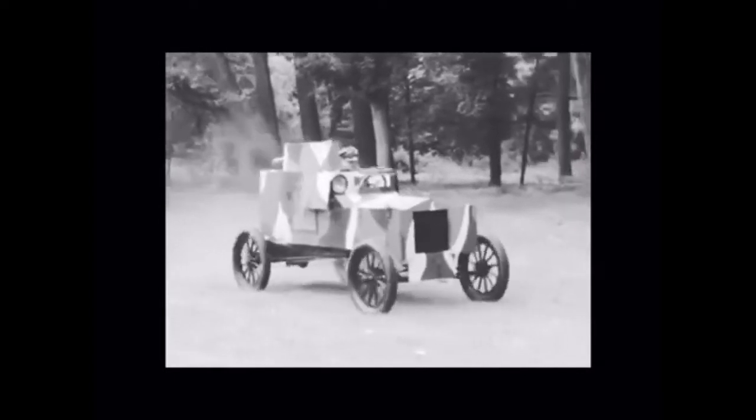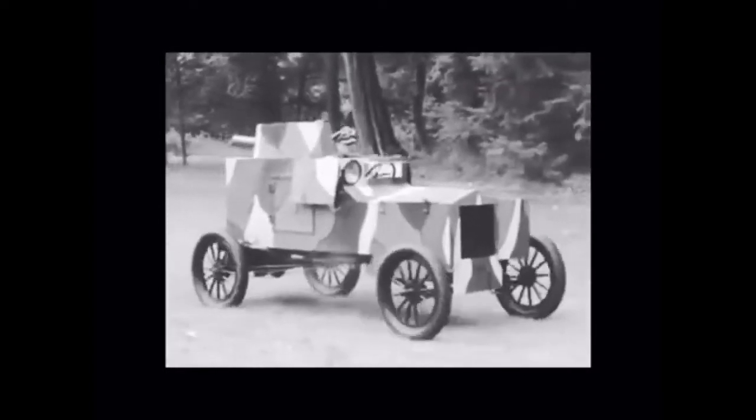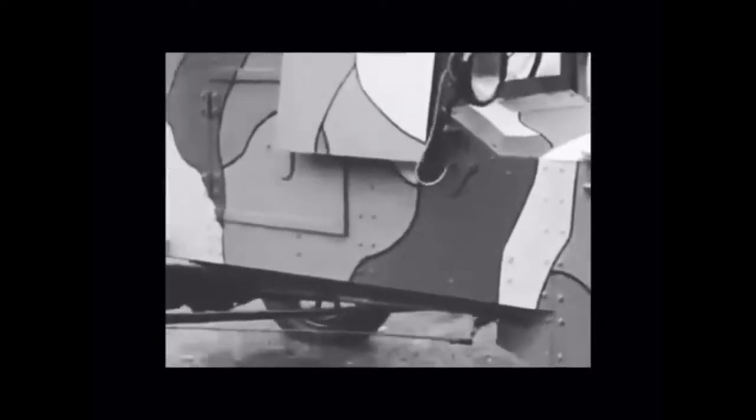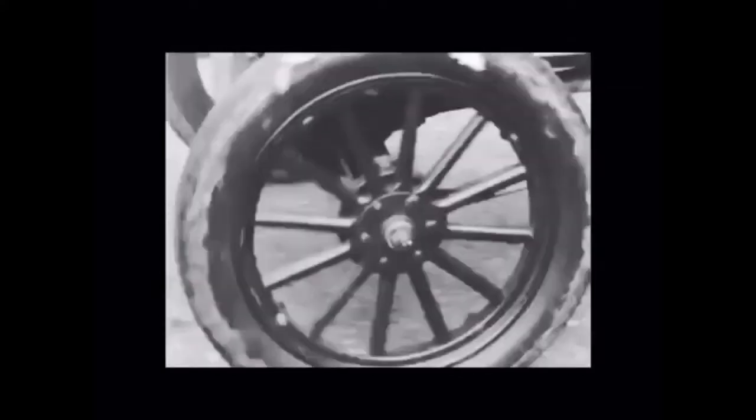The result was the Ford FTB. The Ford FTB was small and fast, just as the Polish army hoped. It only required a driver and a machine gunner to operate. However, it was notoriously uncomfortable. The machine gunner could not even stand upright when firing. A later proposal to build 90 improved versions was rejected after the war ended in 1921.